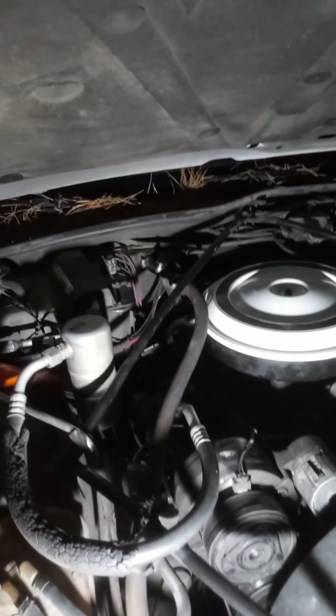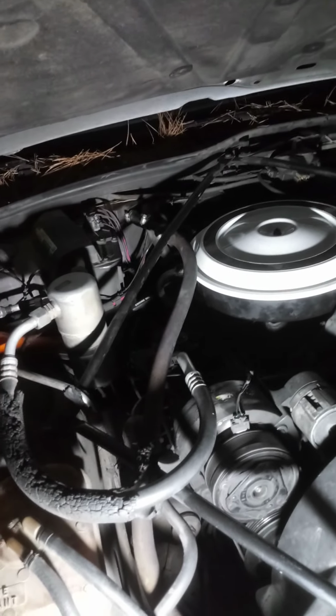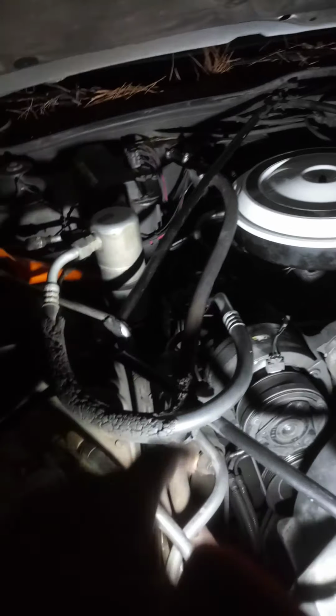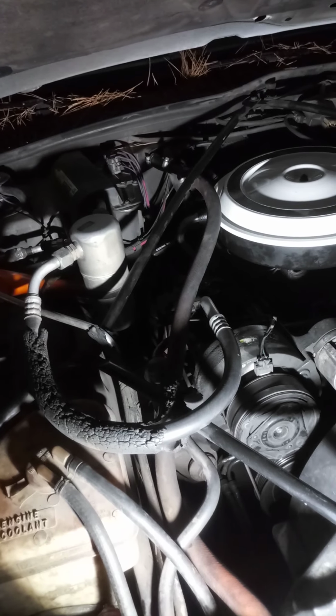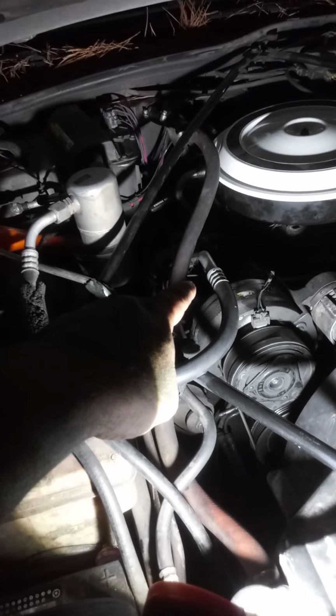These cars aren't that hard to figure out. They're real simple. This is a 1991 Cadillac Brougham with the 305. My second thought was that it was going to be my EGR solenoid.